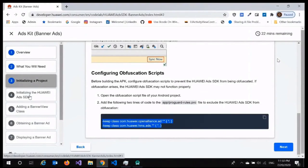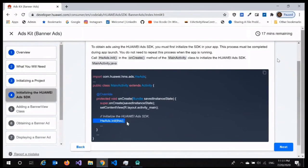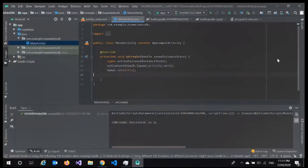Now we need to initialize the Huawei Ads SDK. You can read what he told you to do. Actually, he just needs you to use HwAds.init in the onCreate method of the main activity. So we will copy this one, and we will paste it in the onCreate. Here we need to make an import for Huawei. We're importing it. Okay.